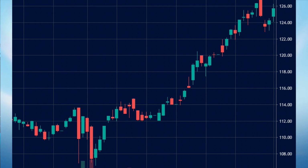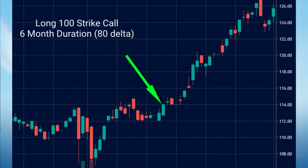For example, you may have purchased an option when it had 80 deltas, but now that the stock has moved, it has 90 deltas. At that point, you probably have a pretty substantial profit on your long option. Let's look at an example using a real-world scenario. On this day, the stock closed at $114.02 per share. If you bought an option with a 6-month duration on that day, using this approach, you would have selected a 100-strike call because it had a delta close to 80. The market price for that call was $16.80 per share.